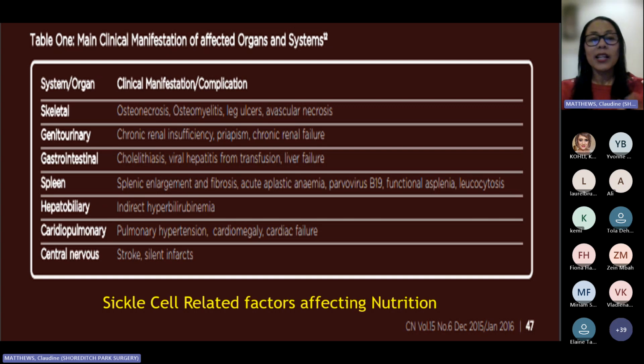Again, this slide I shared in the first session. What I will be doing in this part of the presentation is to talk you through all of these, or how sickle cell affects the multiple organs and systems of your body. We know it's a blood disorder, so it flows throughout the body. So all of your organs and systems can potentially be affected by sickle cell disorder. I will talk you through each of that over the next couple of slides.